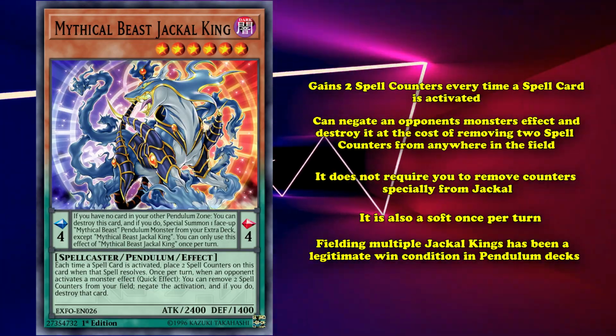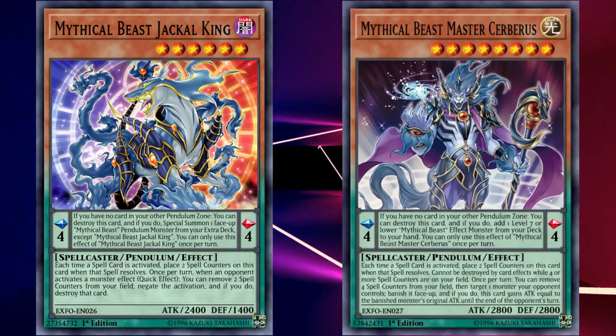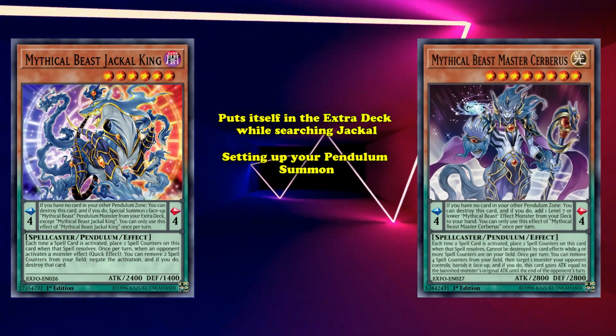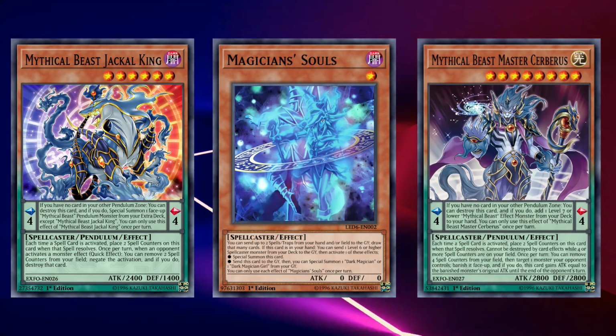This card benefits heavily from being part of the Mythical Beast archetype, which makes it easily searchable through Mythical Beast Master Cerberus, who also puts himself in the extra deck while searching Jackal, setting up your Pendulum summon. And due to being a level 6 spellcaster, it can also be milled with Magician's Souls to be brought back later down the line for protection.